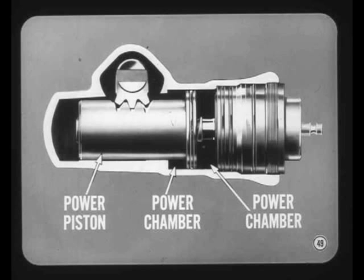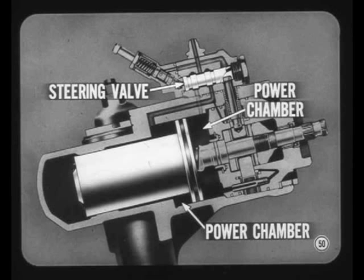However, in a power steering gear, the steering gear housing is also the cylinder for the power piston. The power piston divides the cylinder into two separate power chambers. But we'll have to look at the gear from another angle to see how pressure in these chambers is controlled. The steering valve, mounted on the gear housing, determines whether pressure will be routed to the power chamber above the piston or the chamber below the piston. But what controls the steering valve?